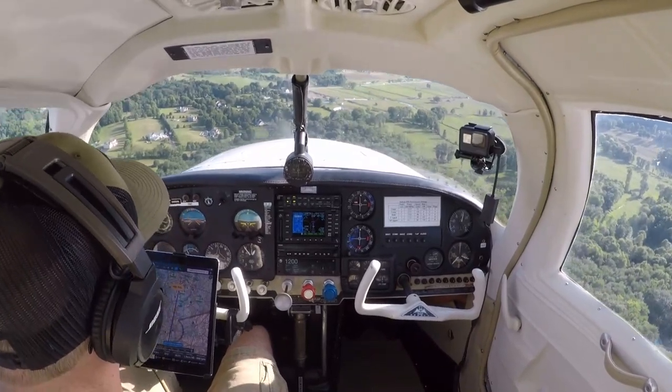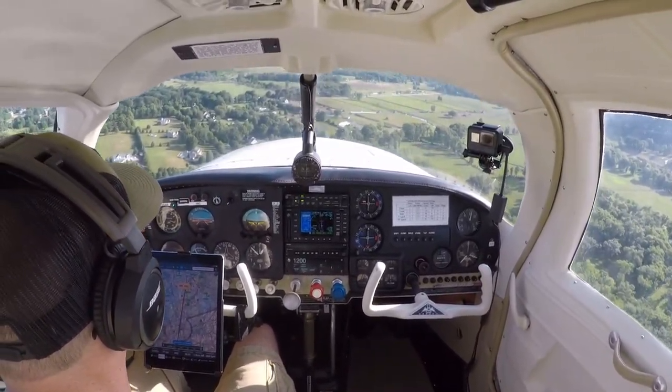And Orange County traffic, Mooney 87 November on a short final, 22, full stop, Orange County.